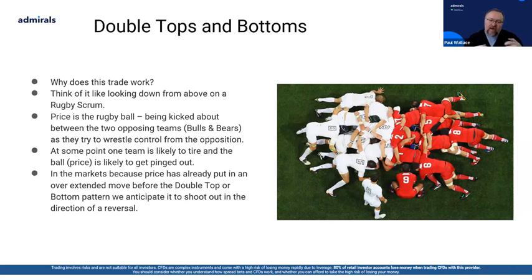In markets, because price has already put in normally a trend move or an overextended move to the previous day's high or low before the double top or bottom, we can anticipate there's a high probability of it shooting out in the opposite direction as part of a reversal. And when we get price action that confirms that, that gives us the trigger to be able to look at how to do our business.